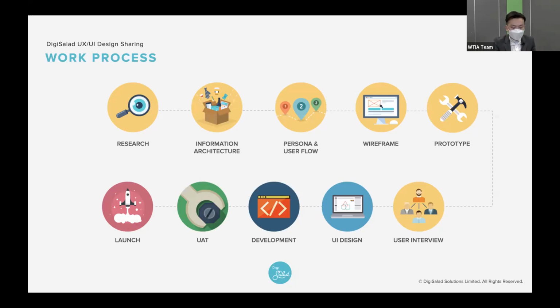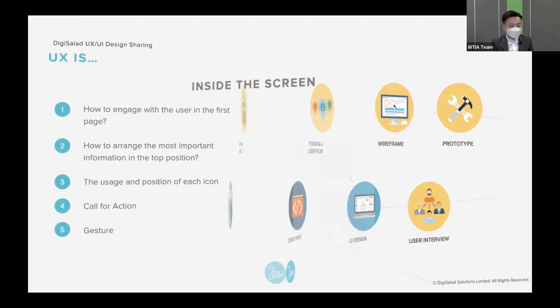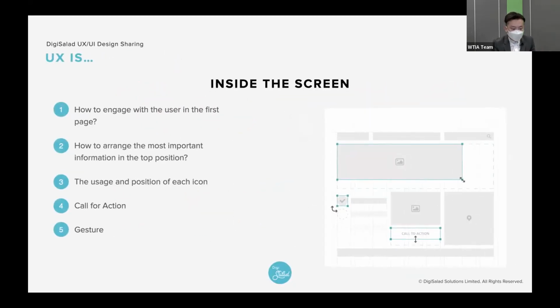So in the early stage, we already found out the potential problems for your target audience and how you can solve them. For inside the screen, sometimes we need to think about how to engage the user on the landing page and how you arrange the most important information in the landing area. And when you have some icon design, we need to think about the usage of each icon and even the position of the icon. And then there's the call to action: how can we encourage the user to click the call to action and move to the next step?